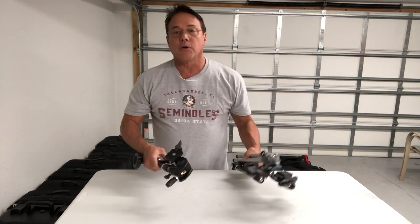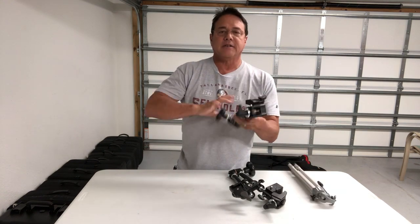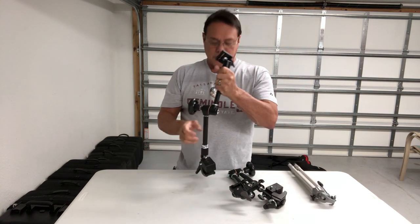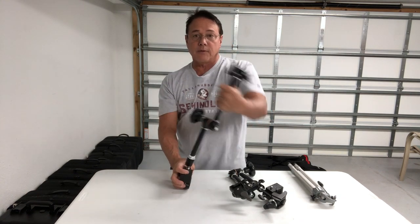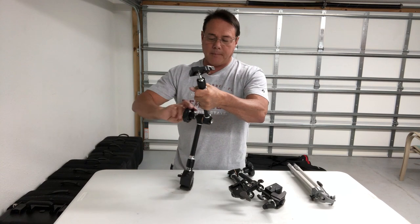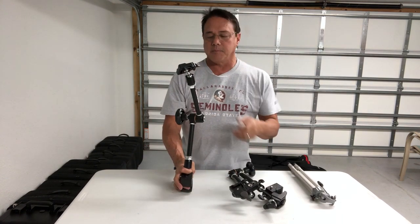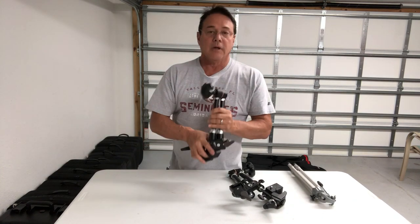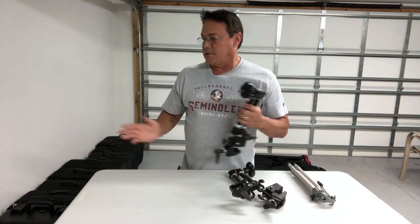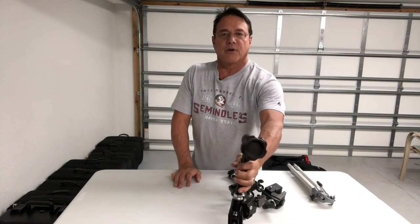These are the Manfrotto 244 and 244 RC arms, and they're actually a desk mount. So you loosen this one knob, you can clamp it onto a desk, and you can swivel it any way you want with a camera on top. Tighten that down, and the whole thing locks in place. So really convenient when you're podcasting or in a Zoom meeting and you want to use a DSLR or a mirrorless camera, put it on the desk, so it's right there.